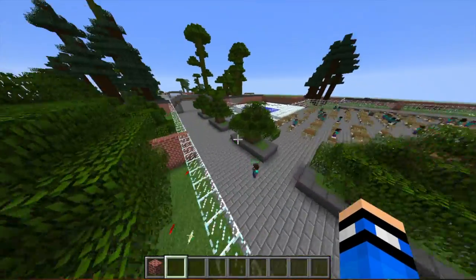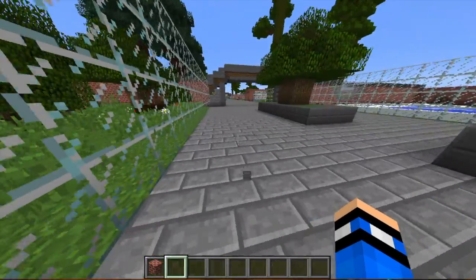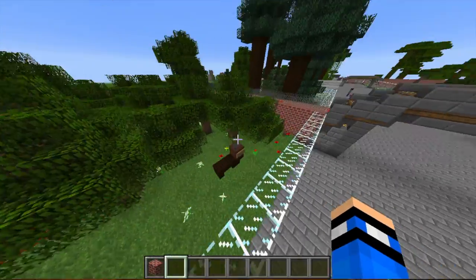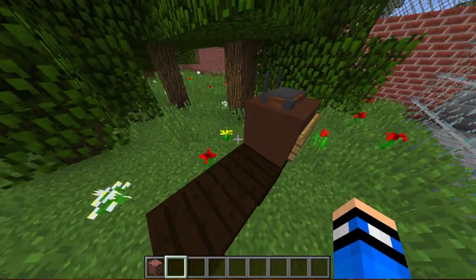Next, we have our foxes. There was nothing that was a fox, so I had to make my own, and this is how I made mine. It's very funny. My favorite is the face and the ears.